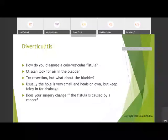All right, so does your surgery change if it's a cancer? You can do an omental flap. You can just throw a piece of omentum in between the rectum and the bladder, but you know there's been no proof that it does anything. So if your fistula is a cancer, you've got to resect with margins. Remember, en bloc resection. Okay, so you're taking a piece of the bladder with you.